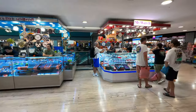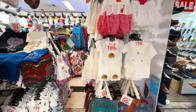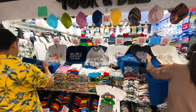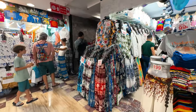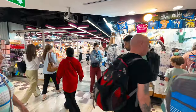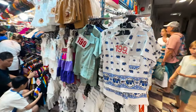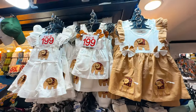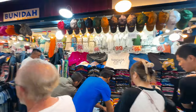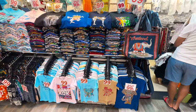On that side, they have watches, all the designer watches. There's a baby store. Oh, so cute. And Kiki's, really nice. As you can see, when it comes to souvenirs, the Thai pants all go to 200 baht. Some just put 199, but it's all talking about 200. But you can beat them down in price. Look how cute. Super cute. A lot of t-shirts, handbags. Really cool items.